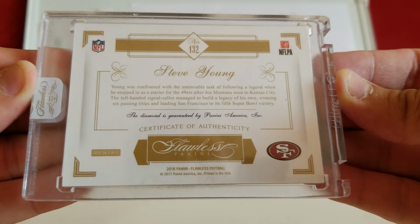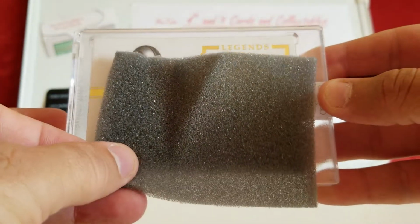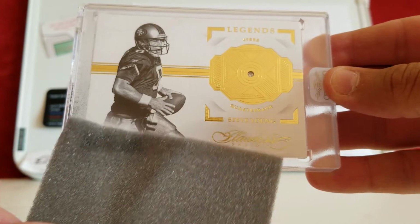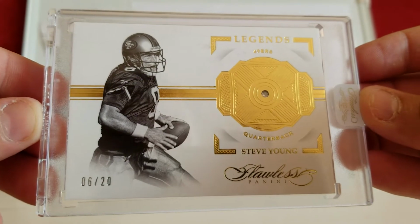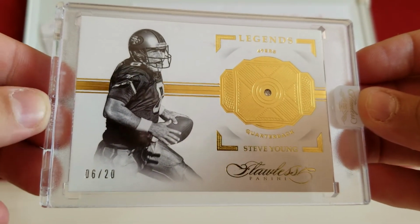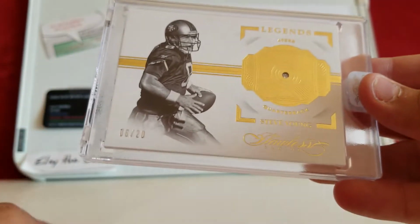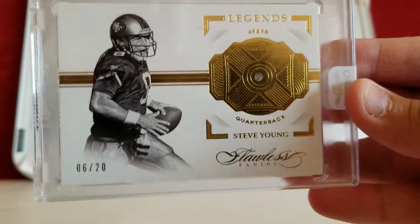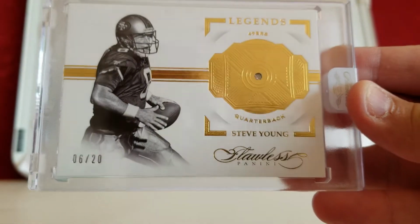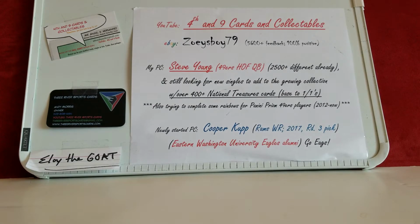See something in black in the middle there? The diamond is guaranteed by Panini America. So this is my Steve Young second diamond card. Number 6 of 20. I have 20 of 20, and now 6 of 20. So only 18 more in the world. One of those 18 I'm trying to work on right now with somebody on Facebook to make a trade for. If I get that one, there'll be 17, and 3 will be in my collection, 17 for others. Nice looking card. Another beautiful PC card. Thank you very much, Michael, for that.